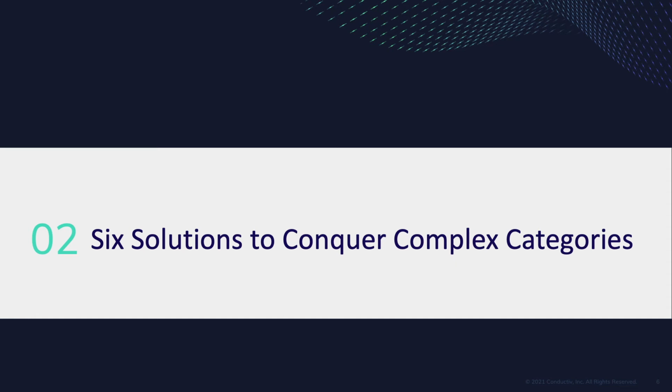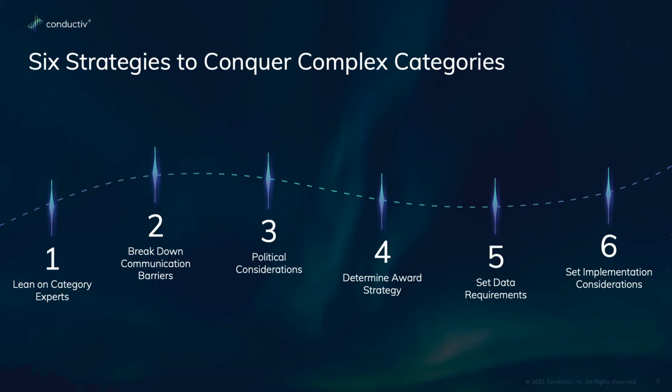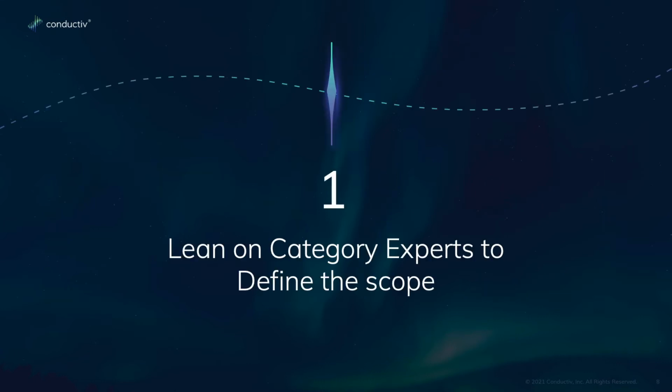Great. So now that we have a good idea of what makes a category complex, let's talk about some of the strategies for overcoming these challenges. So probably the most fundamental step is to begin by defining the scope you're trying to tackle. This is a really obvious way of controlling complexity. And for any project, you can consider what facilities are included. Are we talking about just acute sites, or are we including clinics? What service lines are we talking about, and what's the current state?